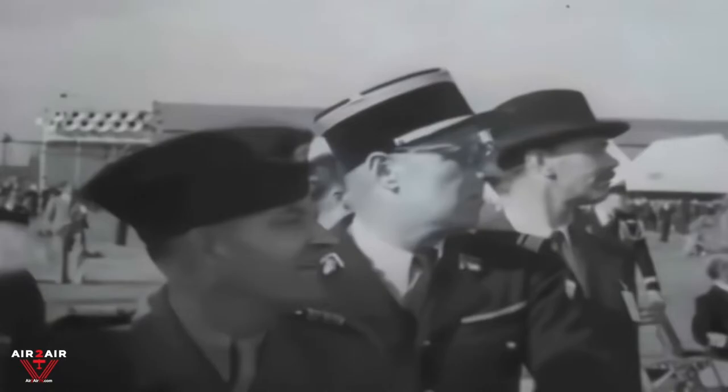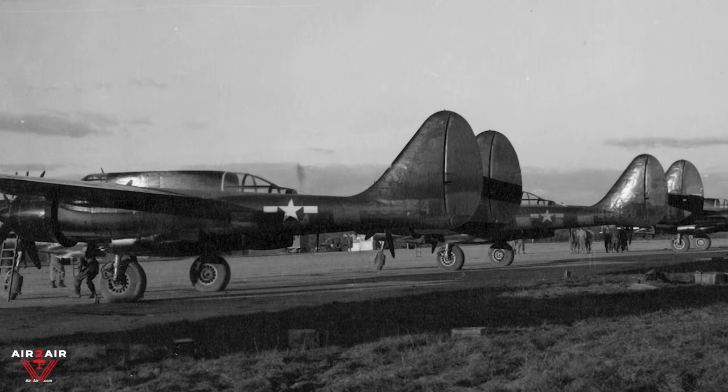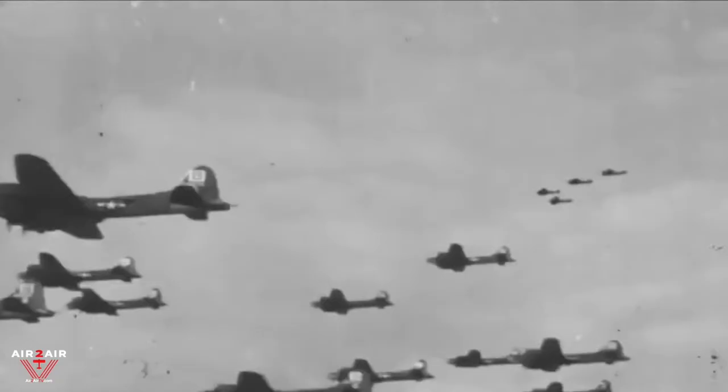passing over. The first squadron to fly the Black Widow in Europe was the 422nd Night Fighter Squadron on May 23, 1944. Almost a month later, the 425th Squadron received their Black Widows. However, both of them received the aircraft too late to participate in the D-Day invasion on June 6th.